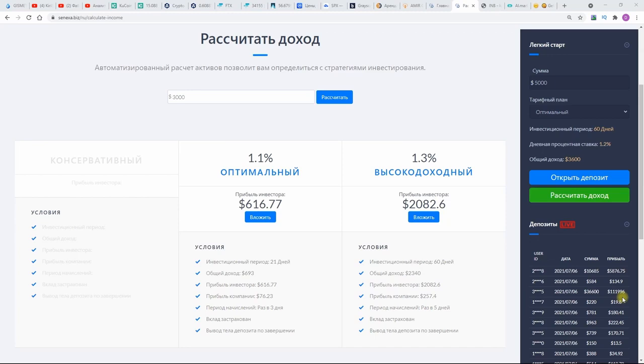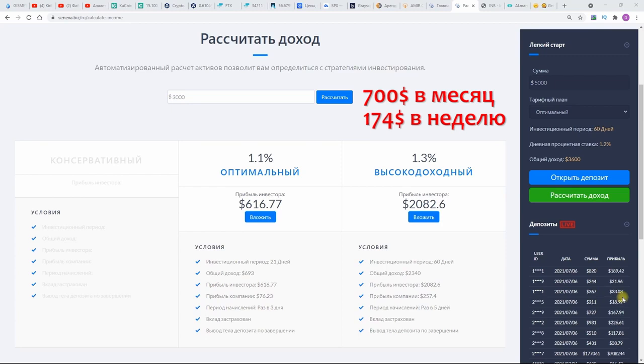Our profit for 84 days will be $2,082, which will be approximately $700 per month, while we will receive an accrual on the deposit once a week, and every week the amount will be approximately $174. Of course, we can withdraw these charges every time, but what will happen if we open a micro deposit every week from the profit received? Let's consider this option and compare it with the option when we simply withdraw our profit every time.